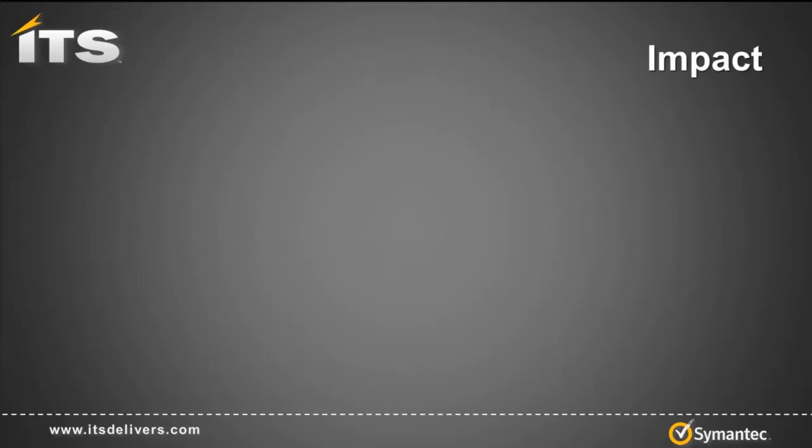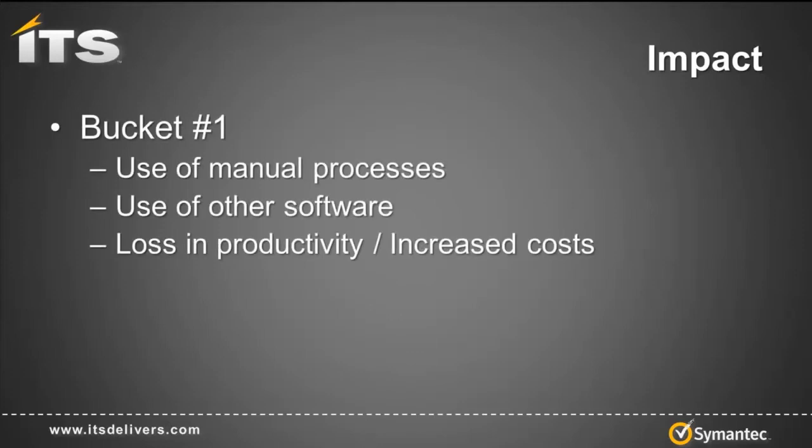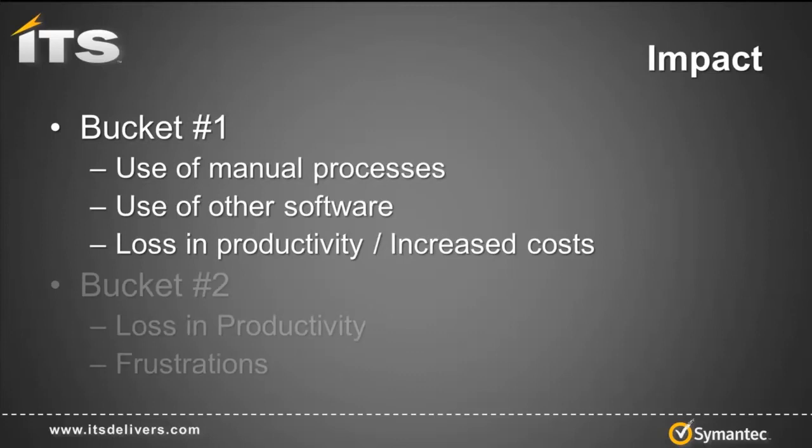So really, whether you fit into the first, second, third bucket in some way or another, I think it's very safe to say that there's a loss in productivity in some way or another. Ultimately, you still have a job to do, and you need to find a way to do it. But if you fall into the first bucket of not utilizing all the features of the software, everything that's available to you, you may be using a more manual process, a more labor-intensive process, or you may be using a different software to accomplish what's needed. Ultimately, your productivity goes down, your costs go up, when really they don't have to if you're getting the 100% capability out of the software that you have.